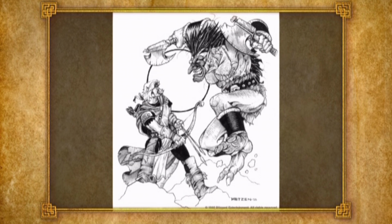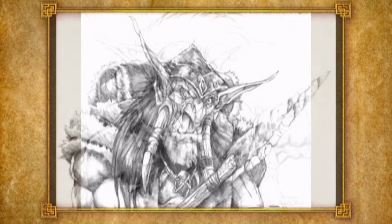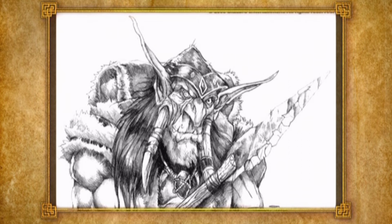The trolls were added in as a counterpart to the gnomes, and we really had wanted to have trolls in the game. We really wanted to see them alongside the other Horde members because they're another great tribal, shamanistic kind of thing, so they fit in really well with the other races.